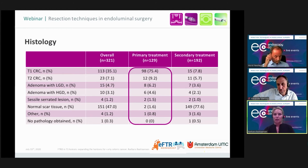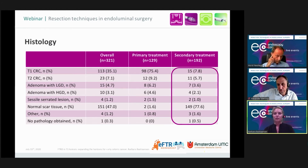In our secondary treatment group, we did find residual cancer in 13.5% of all cases. And that's really the same as we find in literature, that after incomplete resections, the risk for residual cancer is indeed between 6 and 18%. So 13.5% is what we expect. It seems more complex lesions. So 11 of the 26 in total with residual cancer turned out to be T2 cancers. That's what I would like to show about histology.